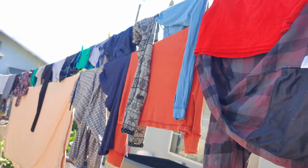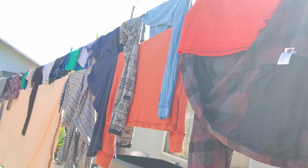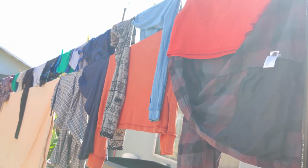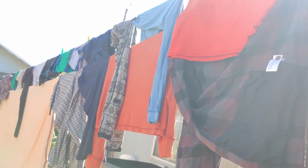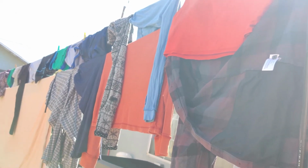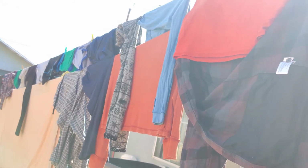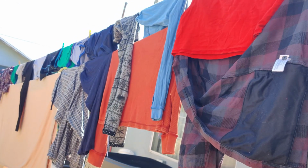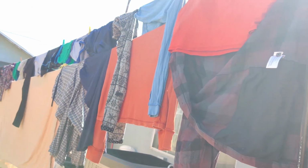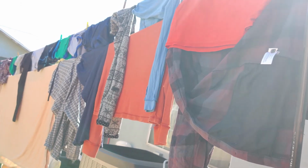So here I have my laundry. I don't wash it by hand, that's too much work, and it's probably terrible for your skin. But I do line dry it in the summer and the spring, because you use up less gas, and so you pay less in your bills. And why not use the solar energy of the sun to dry your clothes? I mean, it makes so much sense.